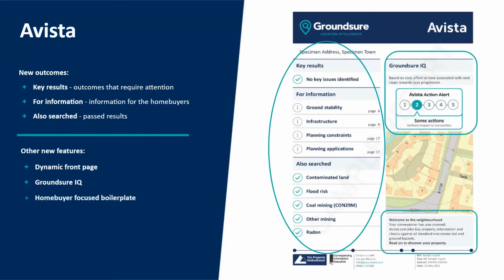And then we have this home buyer boilerplate at the bottom right-hand side of the report. So when we did our research for the Avista product, we did some quantitative surveys and some conveyancer focus groups. And what came out was that this report is for the home buyer more than anybody else. So as such, each Avista will be supplied with a welcome to the neighbourhood boilerplate. And this provides a clear indicator for the home buyer that this product is for them to read and that their conveyancer has ordered the best search possible.